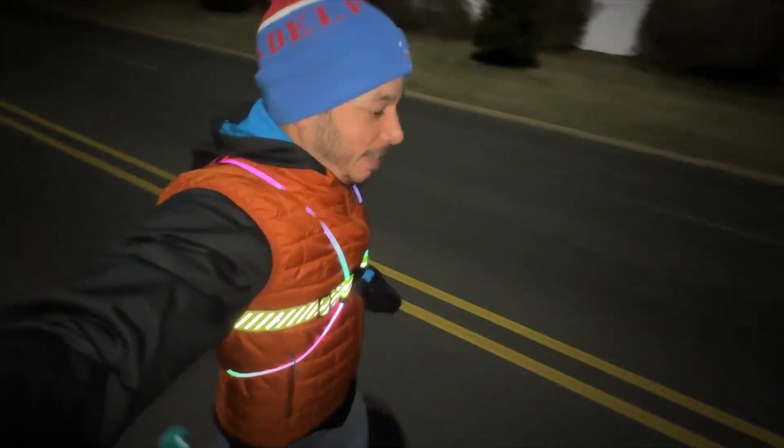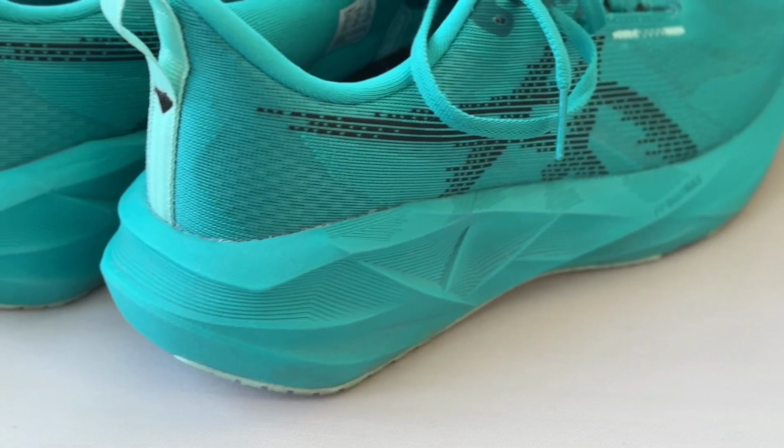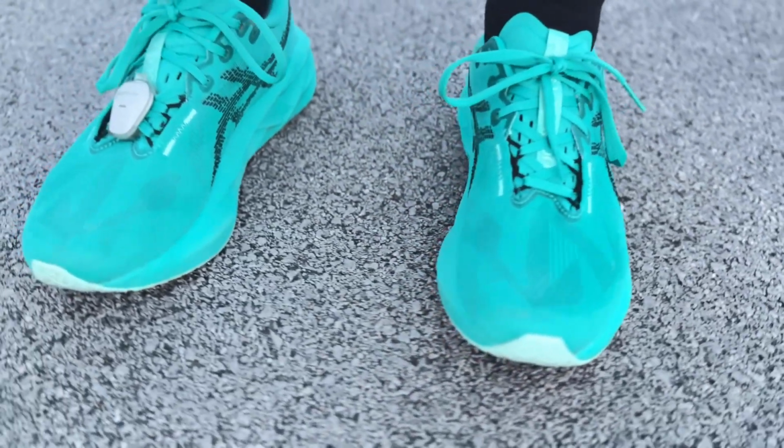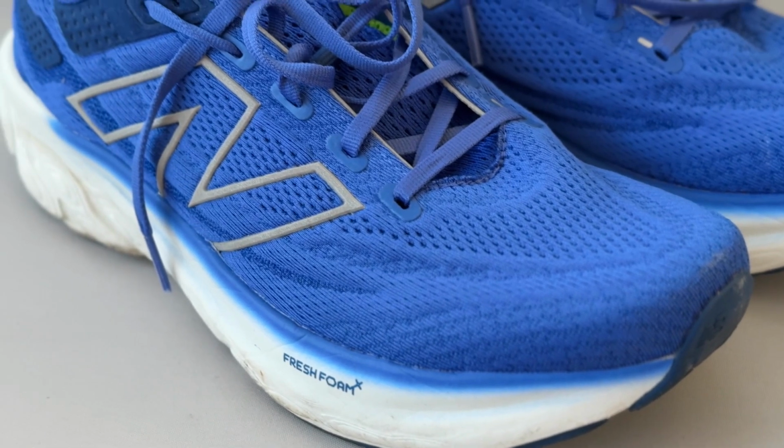Like if you were to do a fartlek session with a couple of speed bursts within a short to medium long-ish run, or do any kind of strides after you're done running, this is the perfect shoe for it, or at least I feel like it's the perfect shoe for it. On the flip side though, the 1080 V13 I use in a different way.